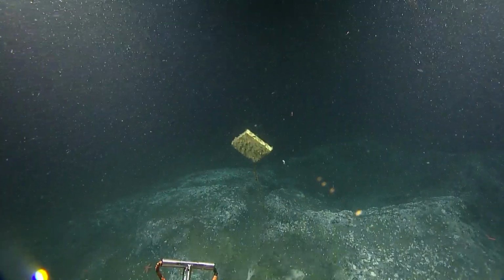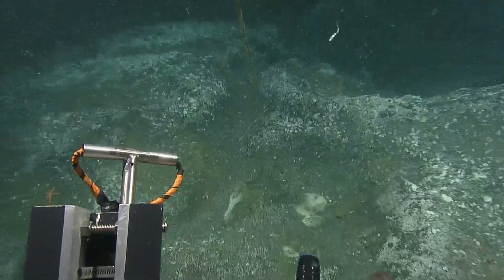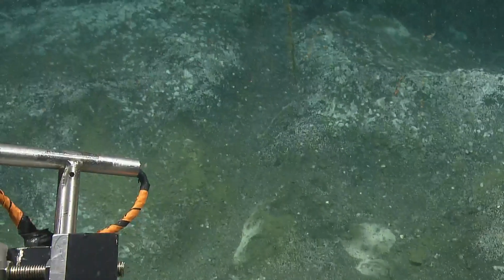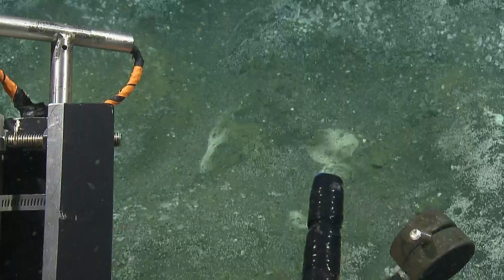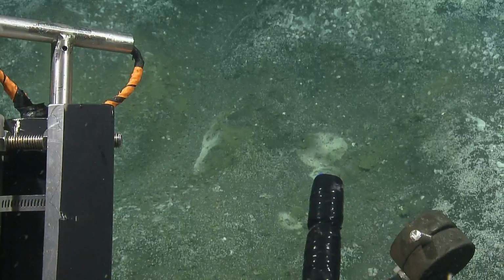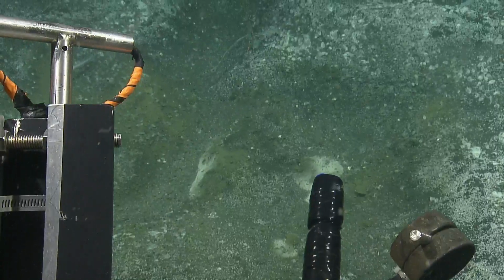Let's look at the base of the marker first. Okay, zoom in, Ed. Coming in. Come back a bit. Thank you. And that looks like hydrate right there. You see the white spots in the front of the camera here? That looks like hydrate. So our lead scientist, Tamara Baumberger, is going to be coming in and joining us.